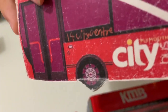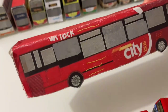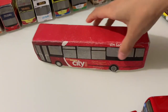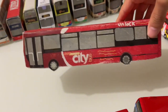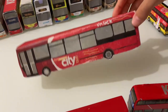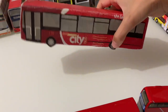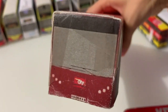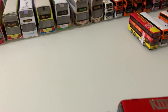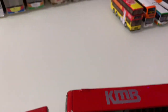Oh my gosh, 152. Well, that's interesting. And the last Plymouth City bus here, 133. Unlock. That livery, I think, started in 2012 or 2011 for this bus to be painted. I mean, Unlock originally started at 2011, but they finished at 2017 for this livery. But that's goodbye to Plymouth City buses. Now, the Hong Kong buses.